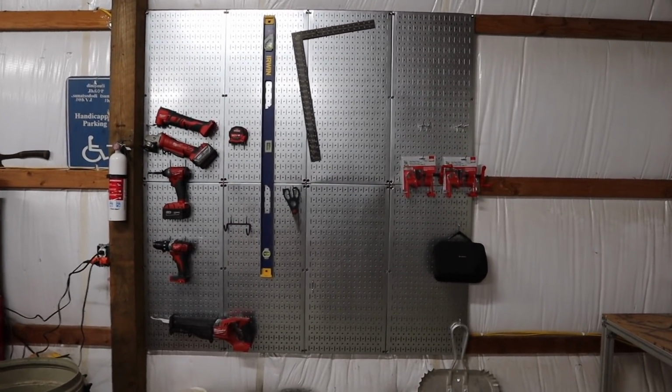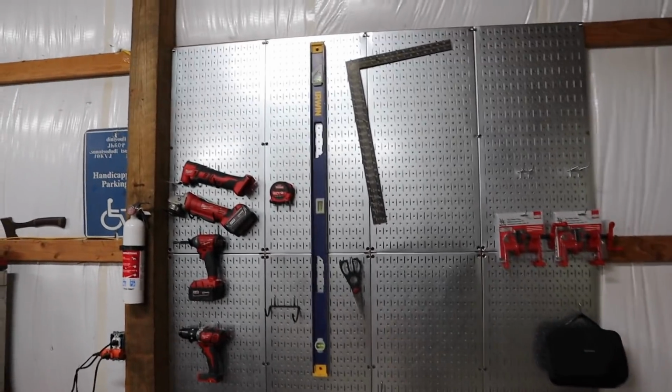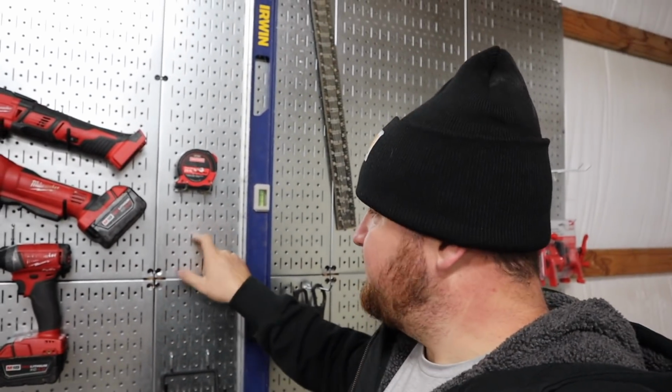So there you go. I got some of the pegs up there. I got some of my tools up there. And that's just a little bit. I still got a lot more to do. I just don't know what I want to do yet. But man, the stuff is pretty stout.